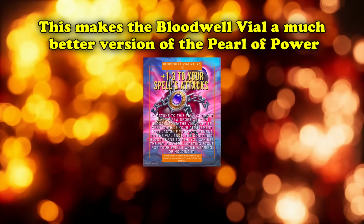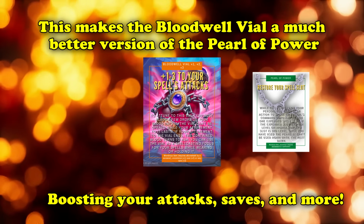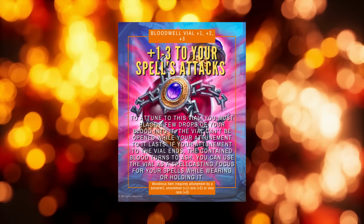Because of this, the Bloodwell Vial is like a Pearl of Power that is more flexible, and also gives you a bonus to your spell attacks and saves. This item is well worth considering for your next sorcerer.